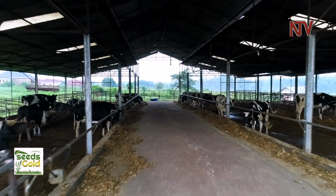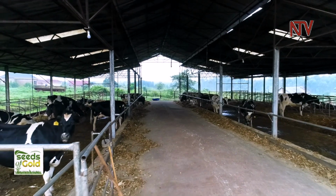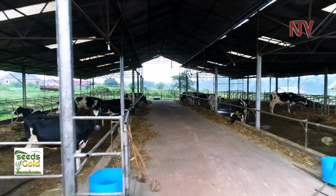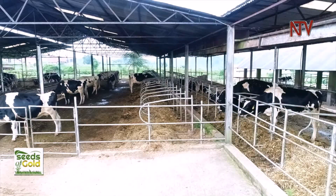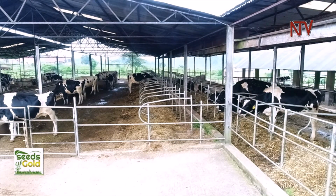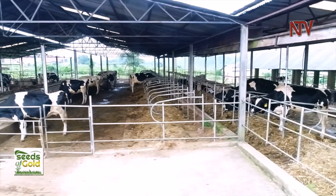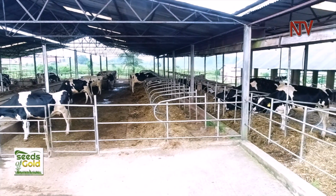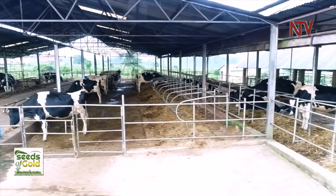The structure basically begins with a drainage channel. When you build the drainage channel, you then leave an alley where the cows walk, and then you have a bed. Those are the sections where they sleep. Then you leave the middle section, and its width depends on what you want to do. If you plan on using tractors in the future, you make it wide like this.